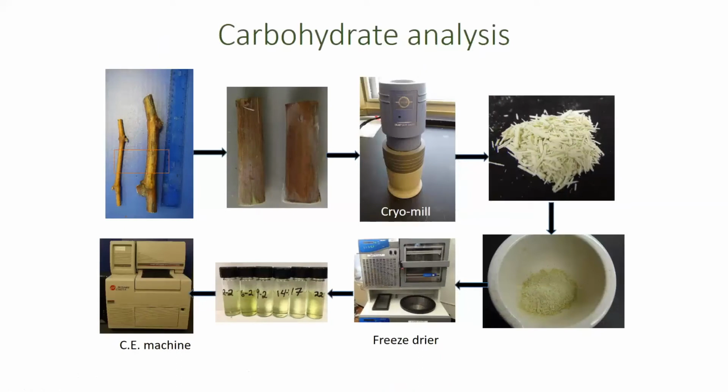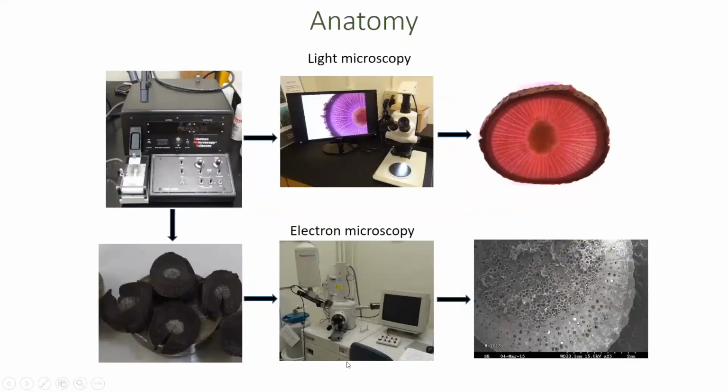So we also looked at carbohydrate concentration in the cane tissues because we know carbohydrates are positively correlated to freezing tolerance in grapevine tissues and in grapevine buds. So what we did was we took these 2 bud sections, and sectioned an internode from the 2 cane sizes. Then we ground it in a cryomill, and then further ground it into a powdery consistency, which was then freeze-dried, extracted, and analyzed using a capillary electrophoresis machine. And then we also looked at anatomical characteristics of these two different cane sizes, normal and large.